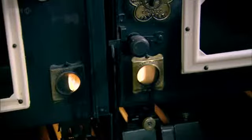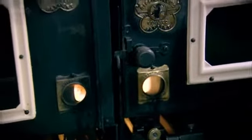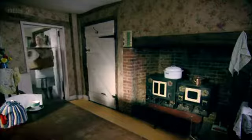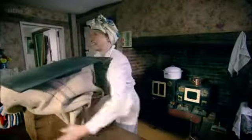Ruth's stove is powered by paraffin, but along with other types of fuel, paraffin was rationed, so cooking the stew for several hours would be a real waste. There was a popular wartime solution that Ruth's keen to try. This is my cunning plan. I'm going to make a hay box.